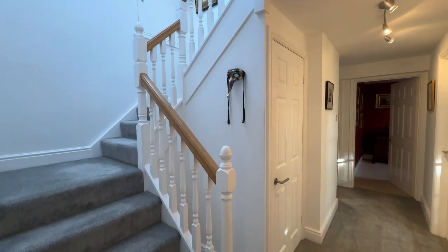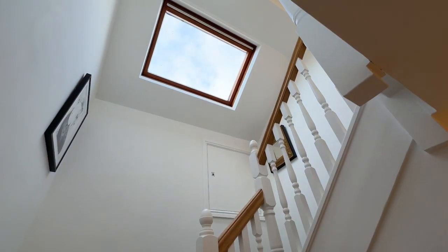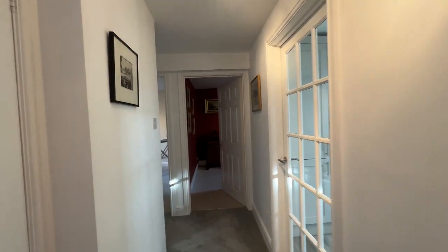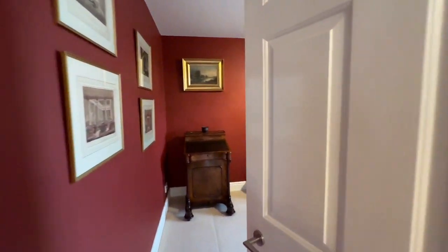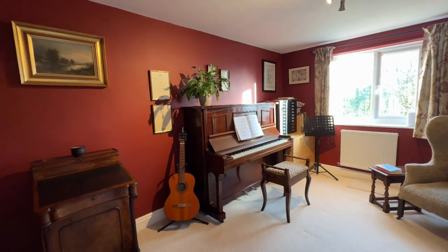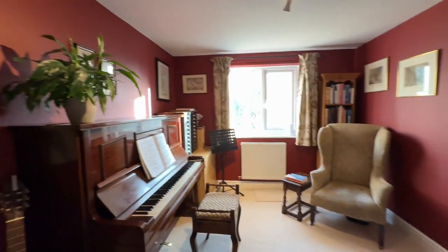So what you've got here is a staircase that leads up to the first floor, light filled coming in through the Velux window at the top there, a storage cupboard under the stairs, and we've got a doorway back into the kitchen. We've got two bedrooms on this level, one of which is currently being used as a music room, but you can see from the size of the room it's more than a good size double, but it's really nice to see rooms used for people's hobbies.